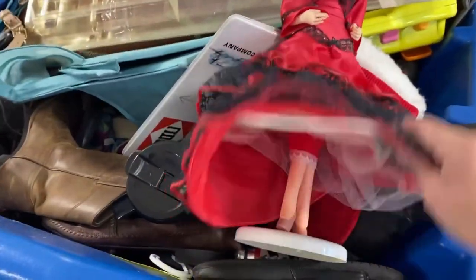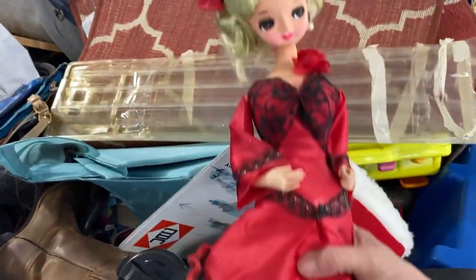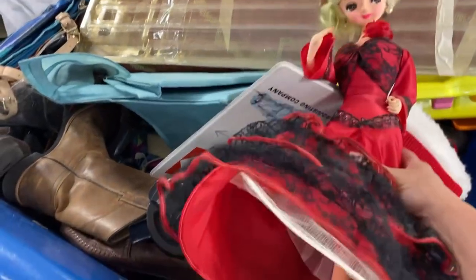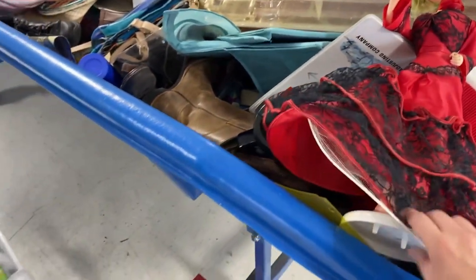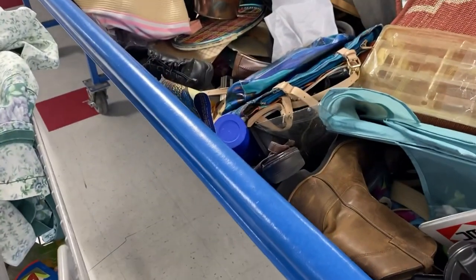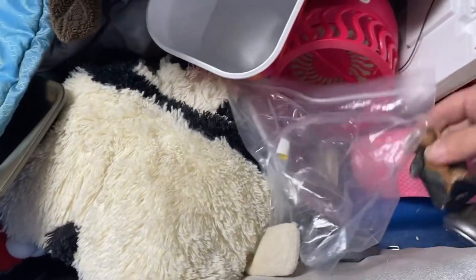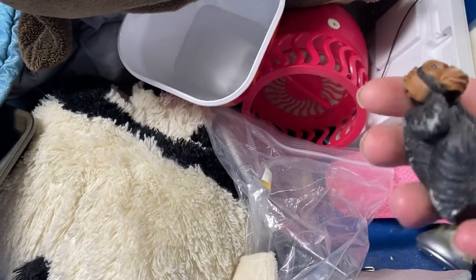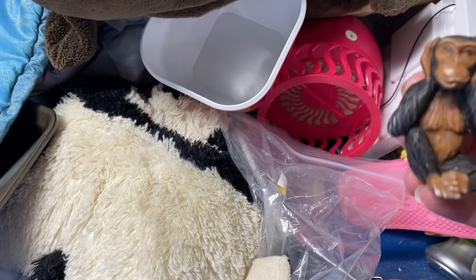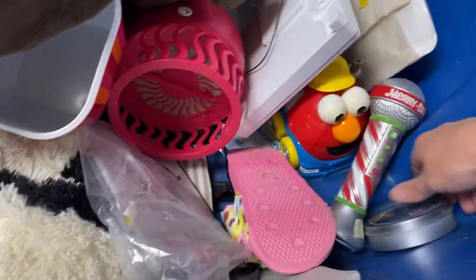So I decided to leave her behind. She's not in like the best shape, and she's super tall, so I'm gonna leave her behind. He's cute, I'll stick him in there. He's adorbs, just a little monkey.